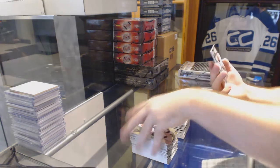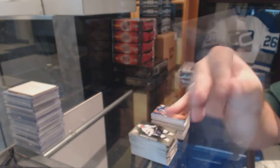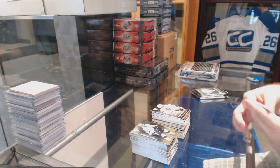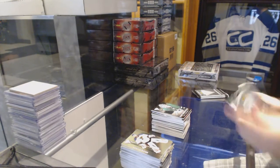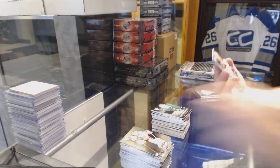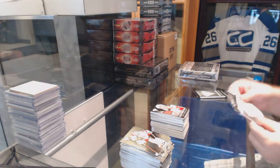For the Anaheim Ducks, Francois Beauchemin. For the Dallas Stars, game-worn gear, Kari Lehtinen. For the New Jersey Devils, game-worn gear, Dave Andreychuk. All right, I'm guessing in one of these last two packs, it's got to be something of note.